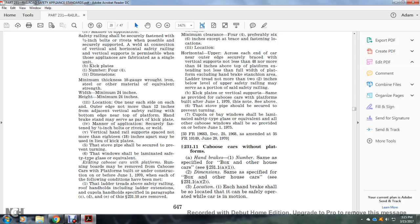Minimum thickness of 10 gauge wrought iron, steel, or other material of equivalent strength. Width minimum 24 inches. Height minimum 24 inches. 3, location: 1 near each end and outer edge, not more than 12 inches from the adjacent vertical safety railing, with the bottom edge near to the top of the platform. The handbrake stand may serve as part of the kick plate. 4, the manner of application: securely fastened with 1/2 inch bolts, rivets, or welds.